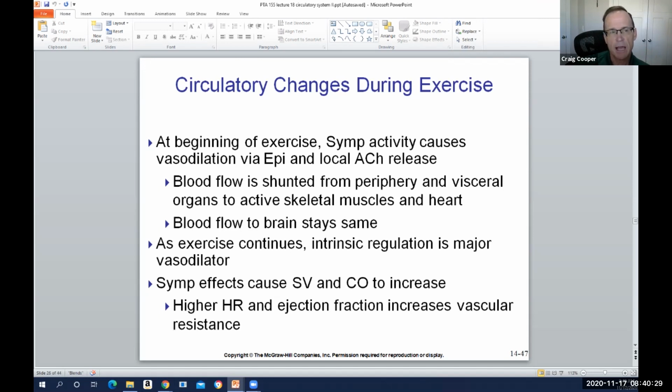Once we actually start exercising, if we're using certain muscle groups predominantly, then those muscle groups start producing a lot more waste products. And then the body can kind of figure out, I had this big general response where I dilated all my skeletal muscle blood flow, and now this person's just going for a brisk walk. So I don't really need very much blood flow to my arms, but I need a lot more proportional blood flow to my legs.